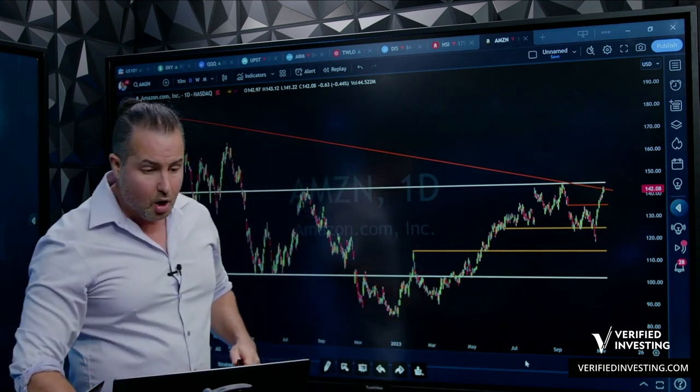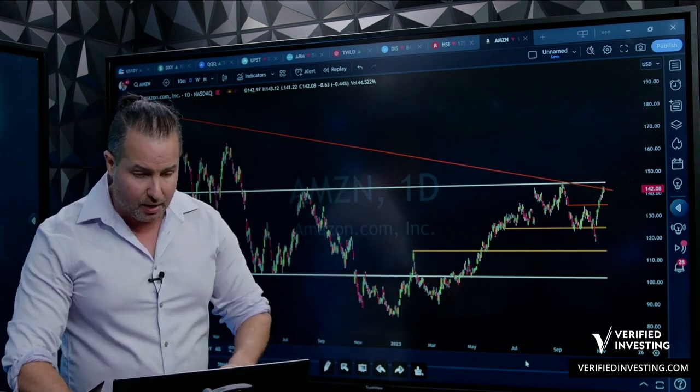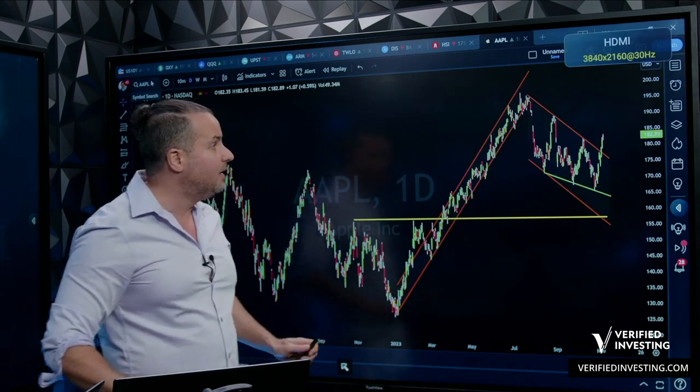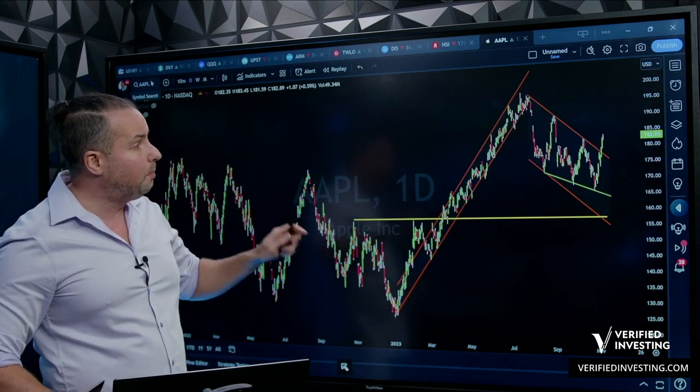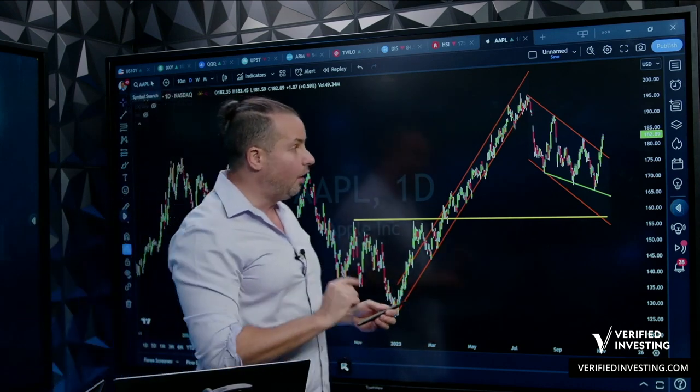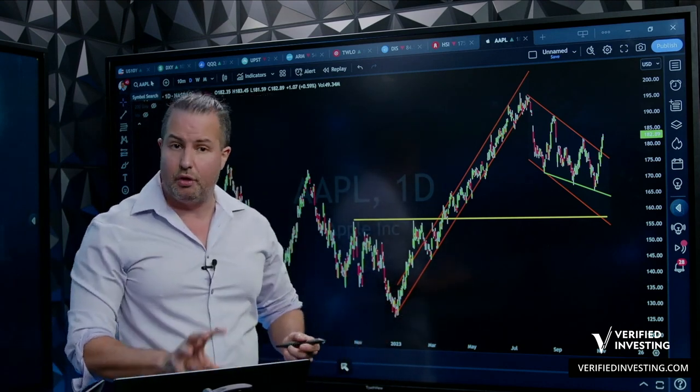Now, let's keep going. What about Apple? Let's see what Apple has in store for us here. Now, Apple's had a remarkable move on the chart. It broke out of a down-sloping channel with multiple weeks of up moves here. Another remarkable move in an otherwise, kind of crazy up move market, right?